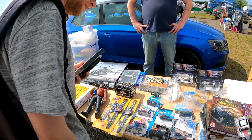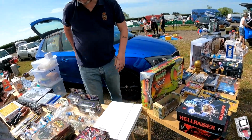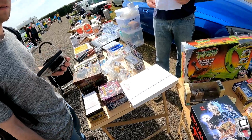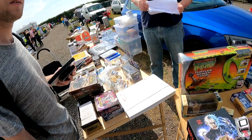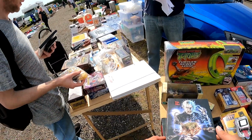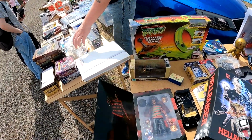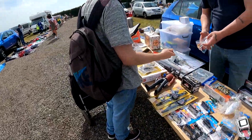Yes, I got one that time, didn't I, the other week. How much are your micro machines? Oh, these. I'm telling you, I've had to make a list because I can't remember every single item. It's nice, isn't it? That's weird. These are 50p in McDonald's.